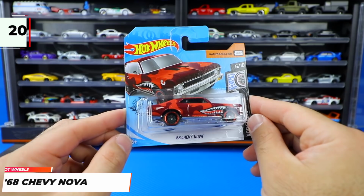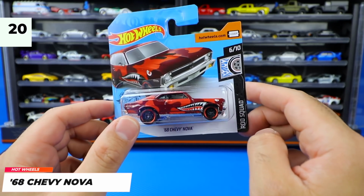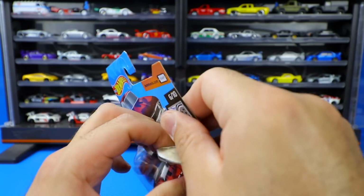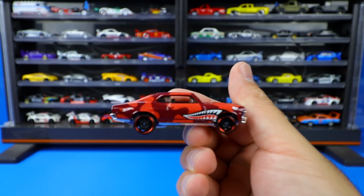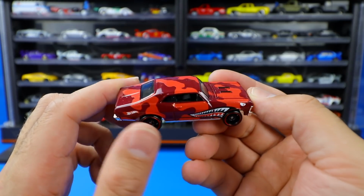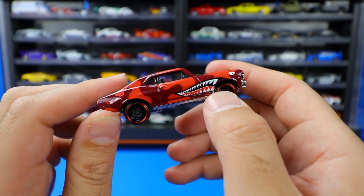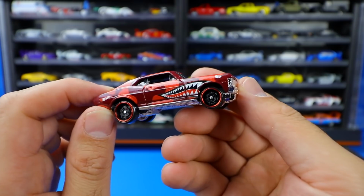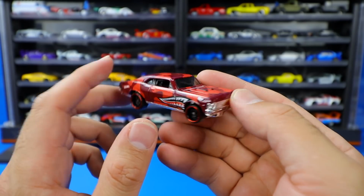We go all the way back to 1968, the Chevy Nova, this one from the Rod Squad series, and a very unique paint job on this one. We've seen the same paint job before, but in a different color, and this one we've got, it's kind of like red and brown or maroon or something like that. It's kind of a mixture of colors that we've got in there, and I'm not really sure exactly what this side shark is. I see it a lot on newer cars and newer variations, and I honestly have never really looked into what exactly it means, but nonetheless I think it does look really cool.